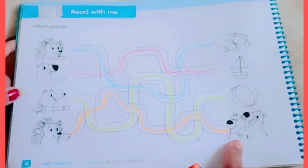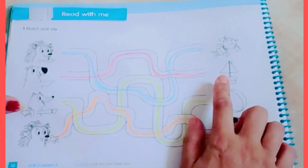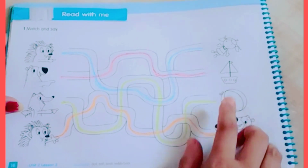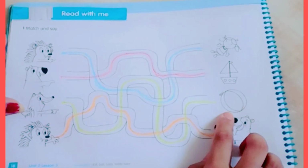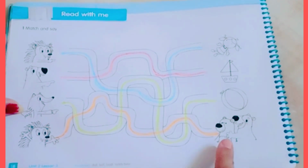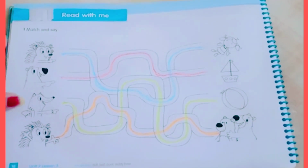Okay, what's this? It's a teddy bear. What's this? It's a doll. What's this? It's a boat. What's this? It's a ball. What's this? It's a teddy bear. Okay.